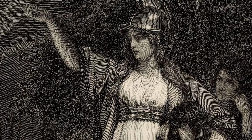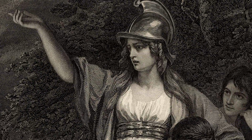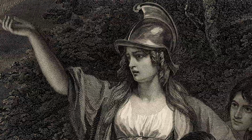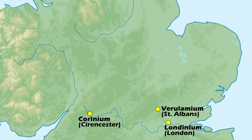After her defeat, Boudicca fell ill and died. Some say she poisoned herself, but her defeat marked the end of resistance to Roman rule in Britain for several centuries. After these events, Verulamium began to be built up by the Romans, and it ended up being the third largest city in Roman Britain, after Londinium and Corinium.